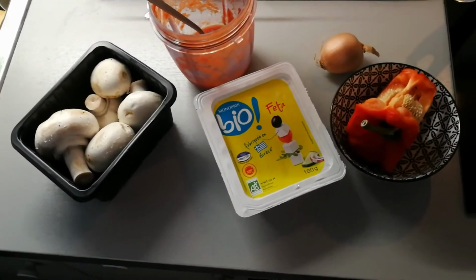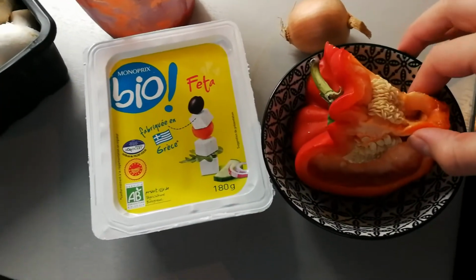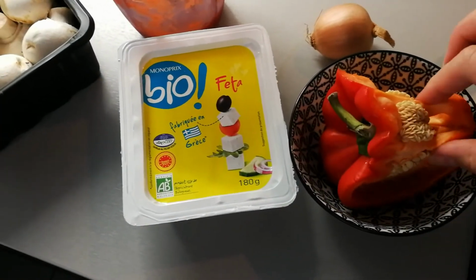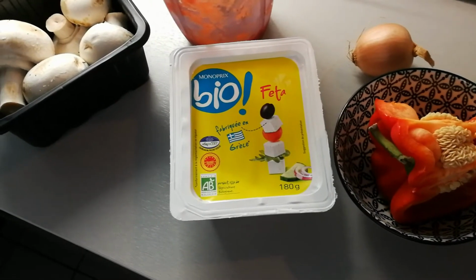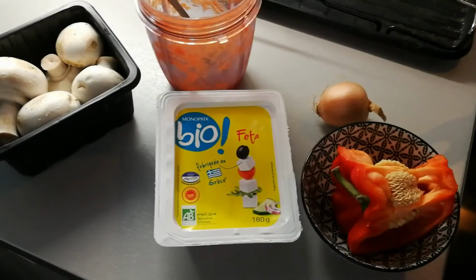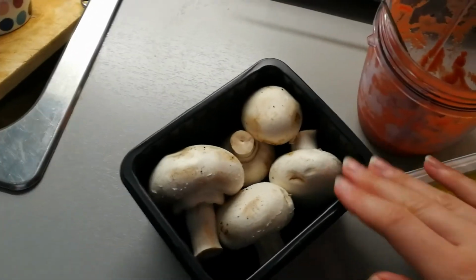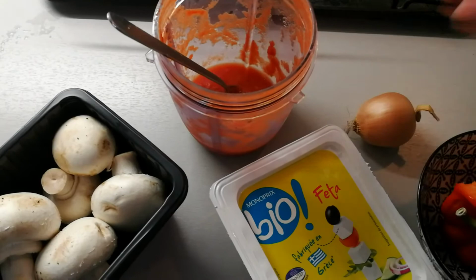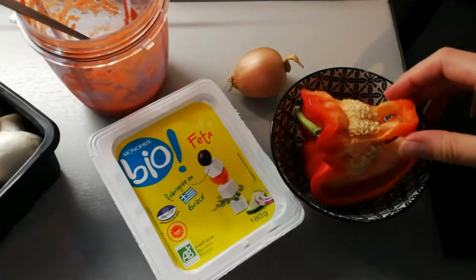I just wanted to show you what I found in the fridge. I actually have some leftover rice from yesterday's meal, so I'll incorporate that. I have this bell pepper. I actually thought I'd fill it up, but it's not really whole anymore because we ate some in the evening. But I think I'll just use it as if I filled it up, but I don't really fill it up. I have some feta cheese, some leftover tomato sauce, mushrooms and an onion. So I'll do some kind of stuffed pepper without really stuffing it because it's already half.